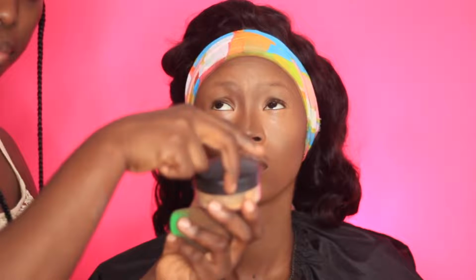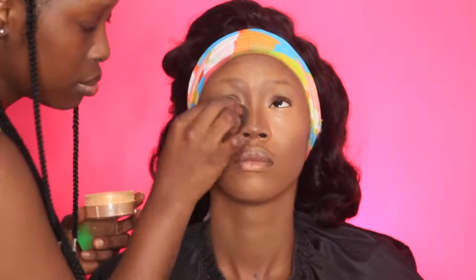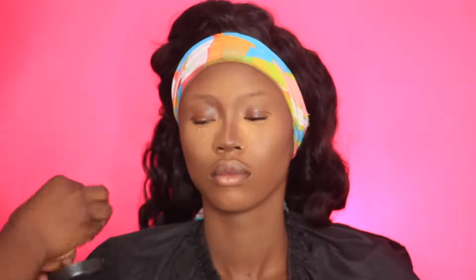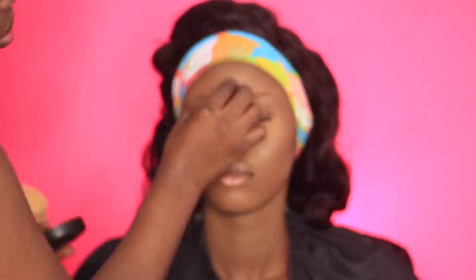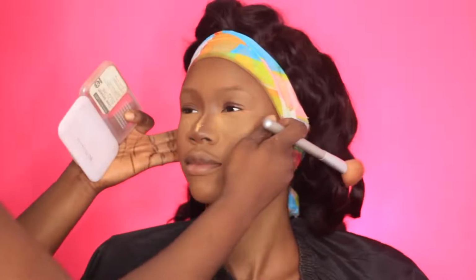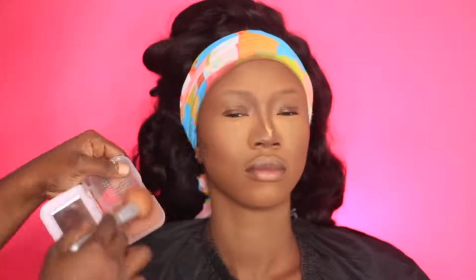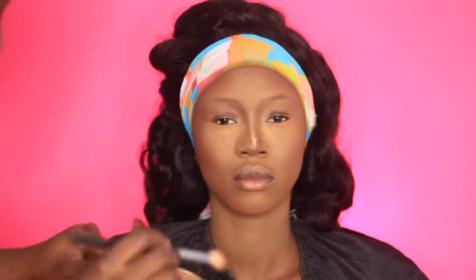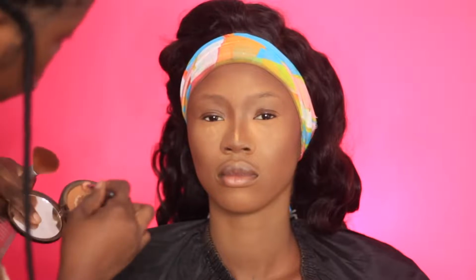To set a highlight, I'm going to use the Beauty by AD setting powder in Tawny. Except for the rest of my face, I'm going to use this powder from Iman in H5. I'm going to take Maybelline Cacao to set her contour. So I'm going to take that same setting powder and do a bit of reverse contour.